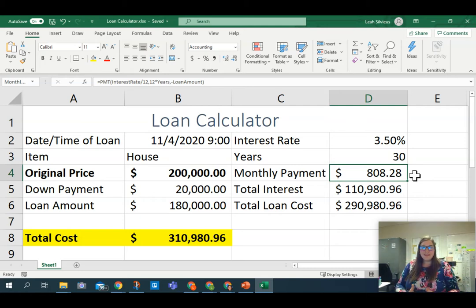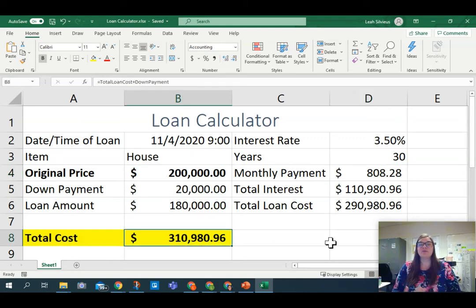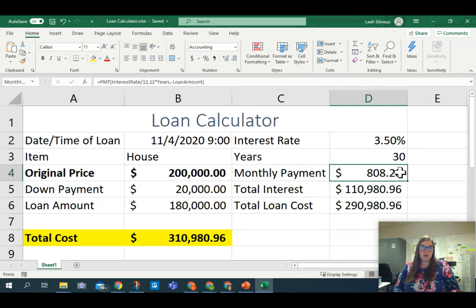Now, think about renting, right? You may be like, well, why would I buy when I know that a $200,000 home is going to cost me $310,000 in the end? Well, when you're renting, where's your $808 going every month? It's going in the trash can essentially, because you have no investment. You have nothing to get out.